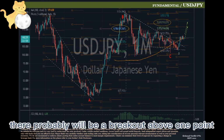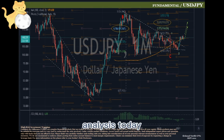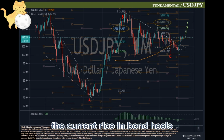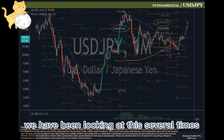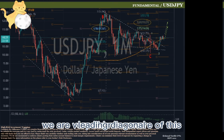There probably will be a breakout above 1.7, of course, if this trend continues, and that's where we'll start with our analysis today. The United States dollar against the Japanese yen is most affected by the current rise in bond yields. Looking at the monthly chart, we have been looking at this several times. Over the past weeks, we are all now aware of the leading diagonal.